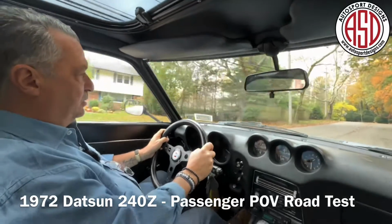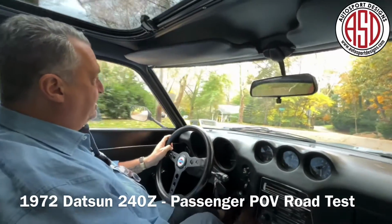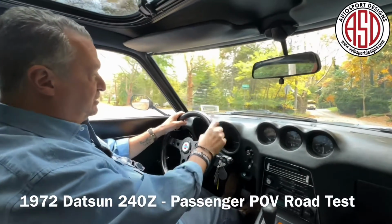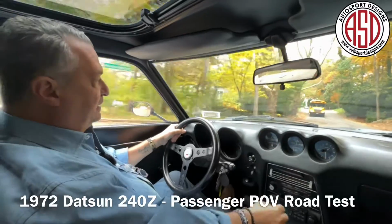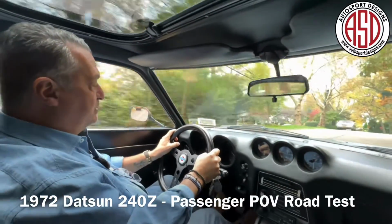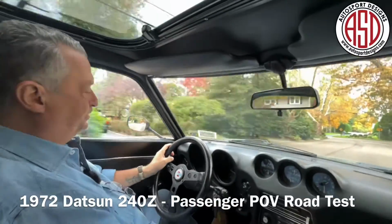It's fun on back roads. They're really not maintenance nightmares. They're tossable. I mean, it really is a lot of car for the money, but very hard to find good ones since they did rust pretty easily when you just look at them.